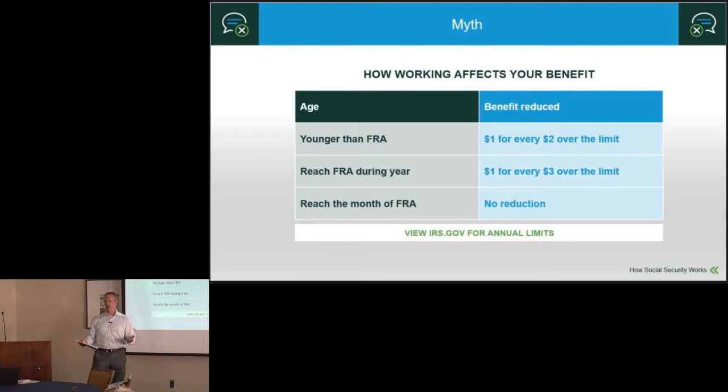And if you live long enough, you get back everything that Social Security withheld from you. So they don't technically not give it to you. It's just they withhold it, and then you've got to live long enough to get it all back. So it's a government program. I don't know where they come up with these ideas, but it's the way it works.